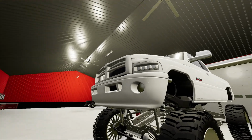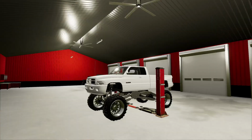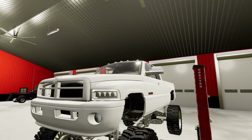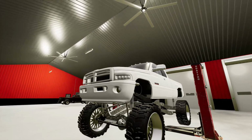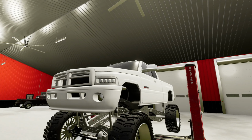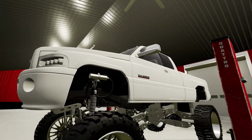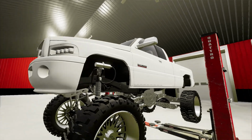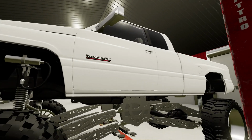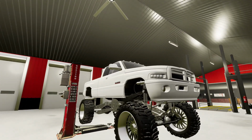So we did wire the DRL for the Alpha Rex headlights into the startup. So now, when you start the truck, the DRL turns on, because I told the guys that the DRL wasn't working earlier when I tried to turn the lights on, so I was like, why don't you just wire it into the startup? So that's what they did. I still can't get over how big this thing is. This thing is probably going to be one of the tallest trucks I've ever built on this channel. This is going to be one of them in the books.